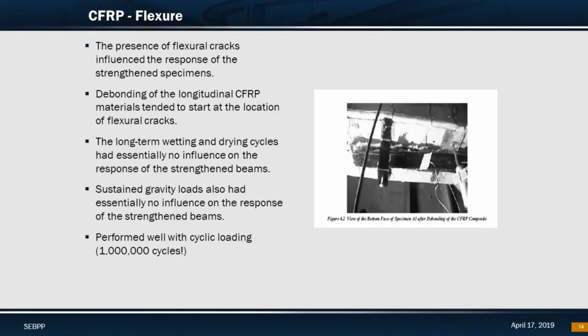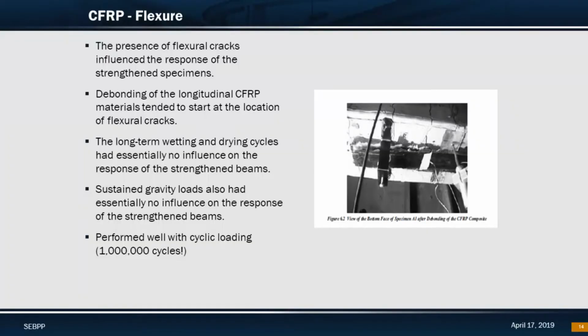Long-term wetting and drying cycles haven't had an influence on strengthened beams under sustained gravity loads, which is one area that had been a concern of ours for a little while. There doesn't seem to be a reason to be concerned. Neither sustained loading nor cyclic loading appears to be an issue.